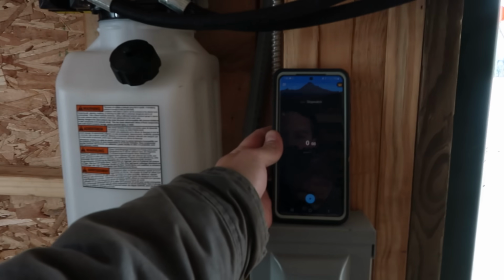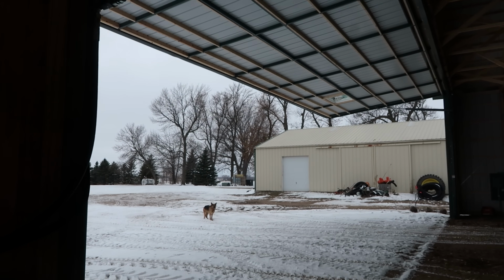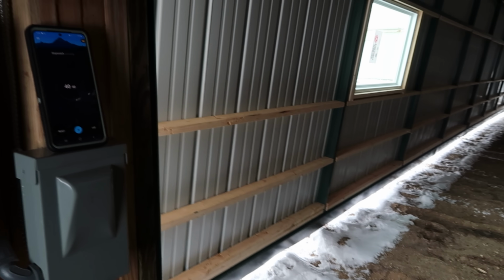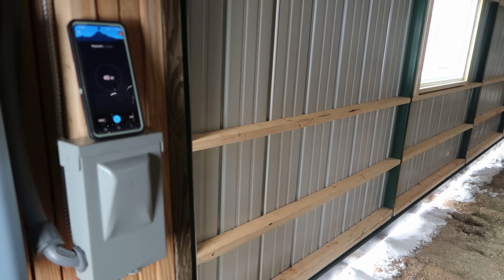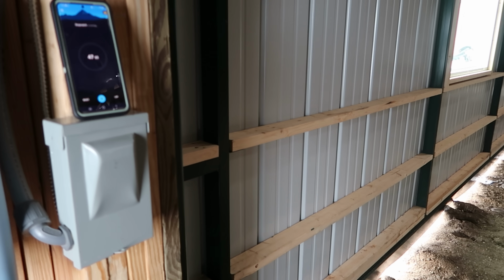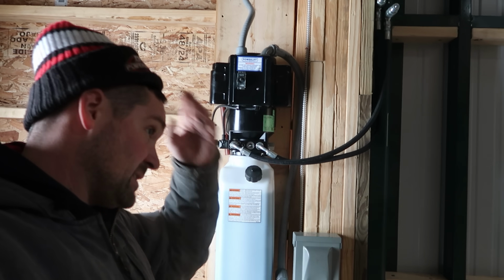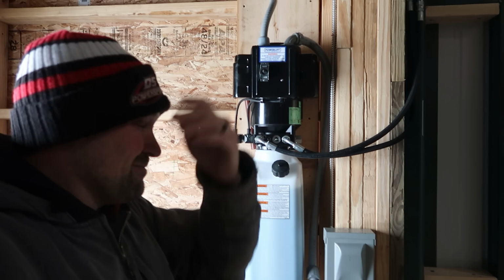Now I promise you it has not gotten any warmer since I raised this door. So we're gonna time it again and see where we're at. Timer is started. Here we go. We're under 40 seconds yet. Slows down at the very bottom here. There we are. It was under 50 seconds because we had a few seconds on it before I hit the button, so it's not that slow.